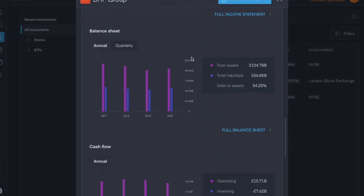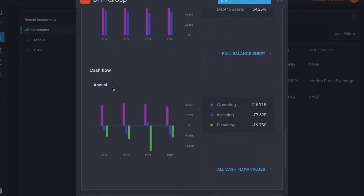Its quarterly debt to assets is about 53%, and over the last year is about 54%. And its annual cash flow from operating is 15.71 billion, from investing is negative 7.5 billion, and from financing is negative 9.75 billion.